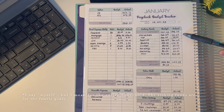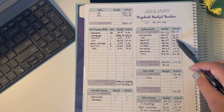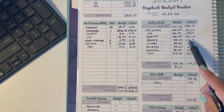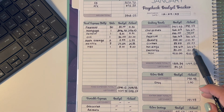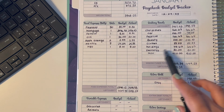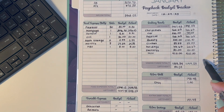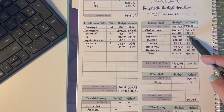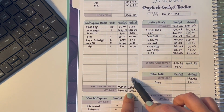Christmas, I was able to give myself $167. For the car, we had $75, $76. And then medical, $167. And then beauty, $200. My clothes were $83. Holidays, $67. My toddler gets $30, and my husband gets $400 for personal items and then also his gas. So all in all, we had around $1,200 worth of sinking funds that we were able to put towards. So after we did that, I had $13.98 left over from the main expenses that I had here.